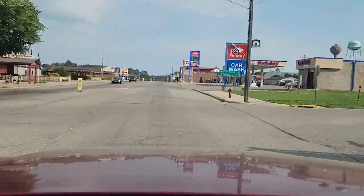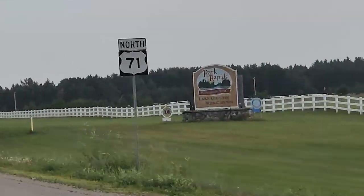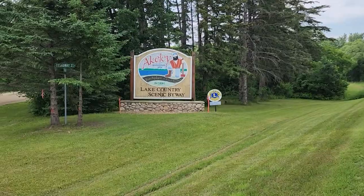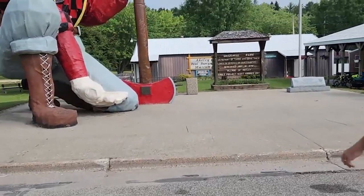Feet up on the dash and the calling open road. Road trip classics on the radio. There's no such thing as time.